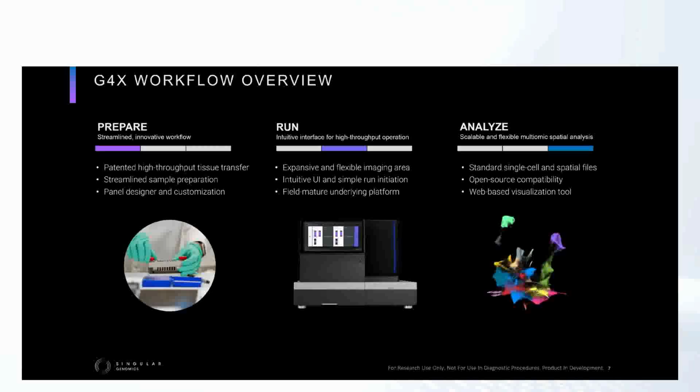And then the analysis, we output standard single cell and spatial biology file output. So everything's done at a single cell level. We do onboard cell segmentation, produce transcript localization XYZ coordinates. And then you can plug our output into any open source pipelines. We also offer a web-based visualization tool as a nice way to navigate the tissue and see the multi-omic information in context.